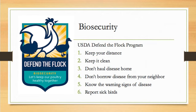The final step is to report sick birds. This can be to your local vet, the Purdue Animal Disease Diagnostics Lab, your Purdue Extension agent, or the biosecurity hotline. They will direct you in the direction of what steps to take next.